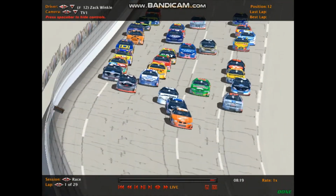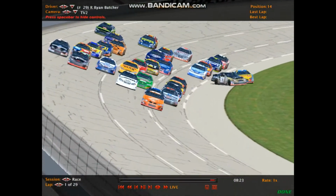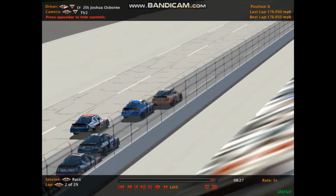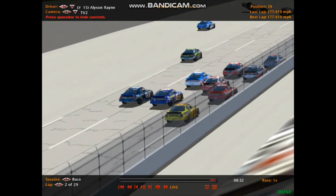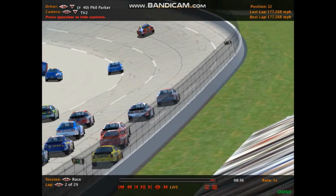And look at the cars all strewn all over the track here. Ryan Butcher, and Jesse Turner's around in a crash. A crash on the very first lap. Charles Sanford is upside down, barrel rolling.